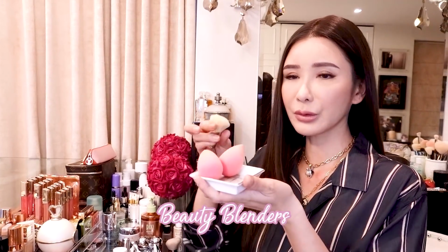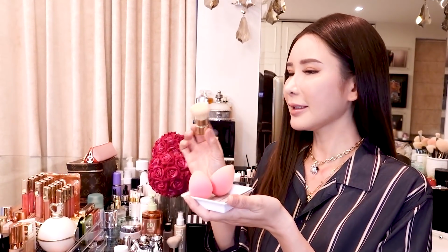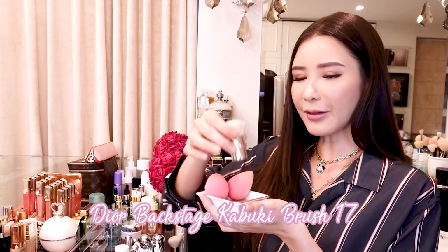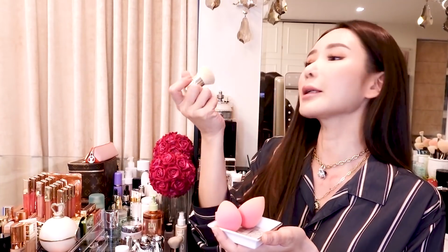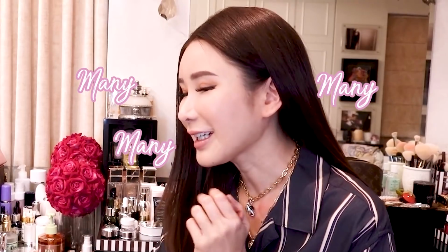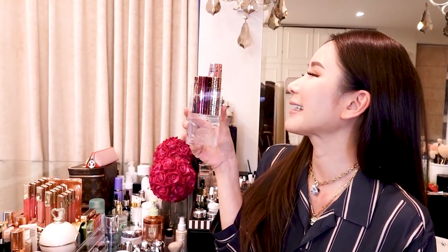And this is my beauty blender. Of course, I always have 2 of them around to rotate between them. This is my favorite foundation brush. It is from Dior Prestige, and it is called a Kabuki brush. I do have other Kabuki brushes, but I feel that this one is really handy. So I use it for applying my other foundations as well. And I have many lipsticks. I love to just take out the cuter ones like these.